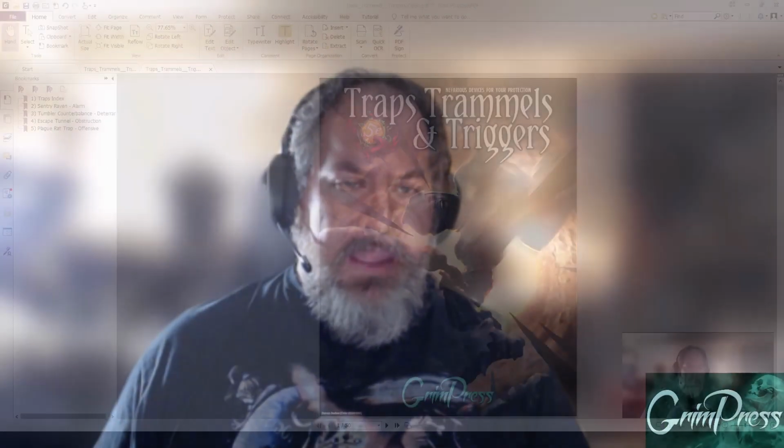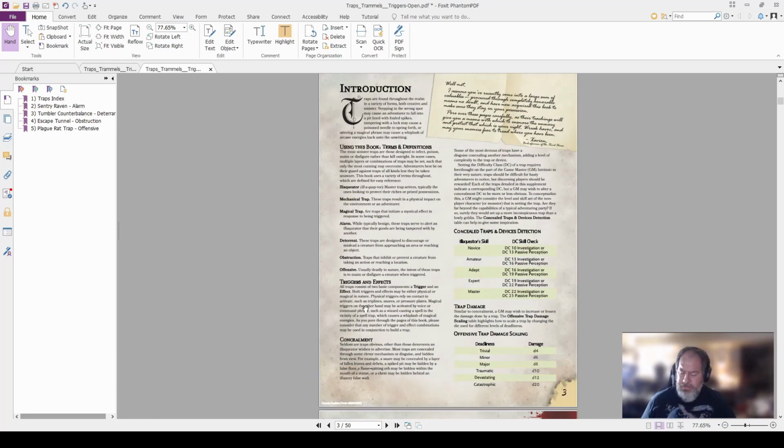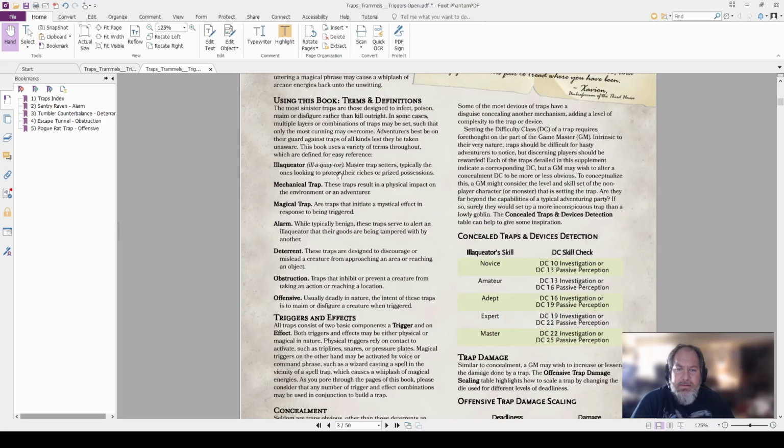Let's take a look at the PDF itself. We've got an introduction here that tells us a bit about the definitions and things we want to work with. An illustrator is a master trap setter, typically the ones looking to protect their riches or prized possessions. I'd never heard that word before I read this, but I kind of like it. It breaks these traps down into mechanical ones that have a physical impact or magical ones. And there are 4 categories as they define the traps.